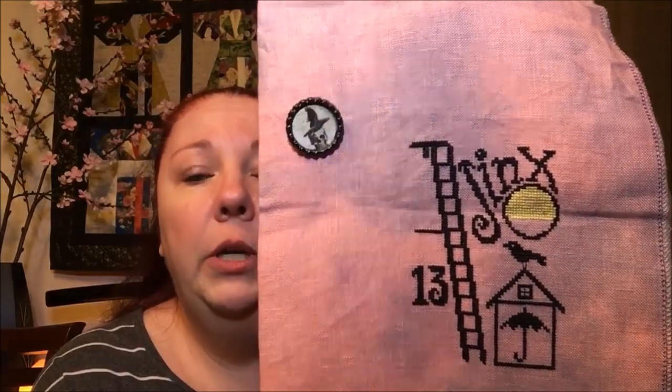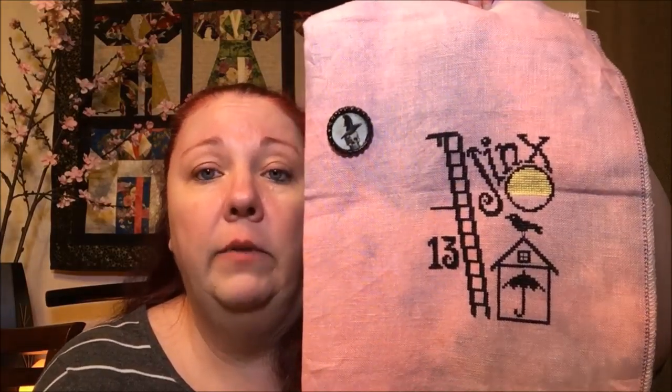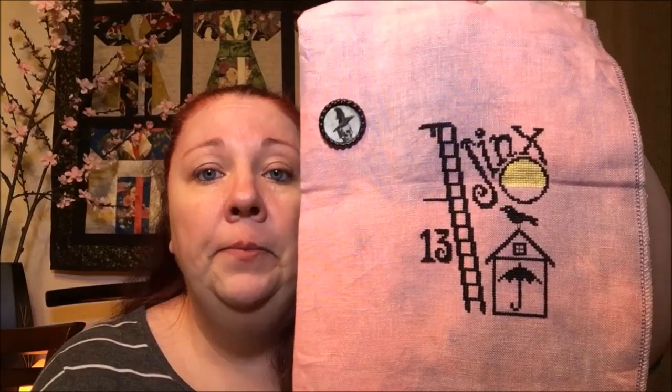I want to say 2 days, but that's probably more like a week. If I put a week's worth of stitching in this, I could have this done and off my plate. I was going to say I'm using DMC, but I'm not. This is on Under the Sea Fabrics. The color is Love Child, and it's 32 count. The fabric was a gift from Christine of Stitch All the Things.